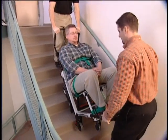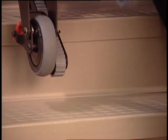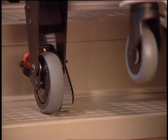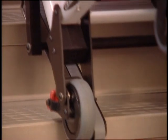If either operator needs to pause or rest, simply tilt the chair forward enough to allow the rear wheels to rest in the crook of the stair. To continue transport, tilt the chair back and re-engage the stair tread.